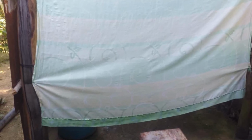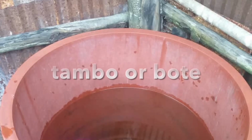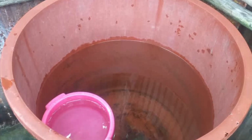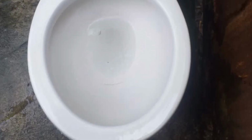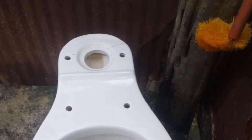So this is a home in La Herradura. This is their bathroom behind the curtain, a sheet. Her toilet. She's a very clean person, very dear friend of mine. This is her tambo, which means her big container for water. She keeps her toilet immaculate. She has her cleaning products right there at all times. Me too, I'm always washing.